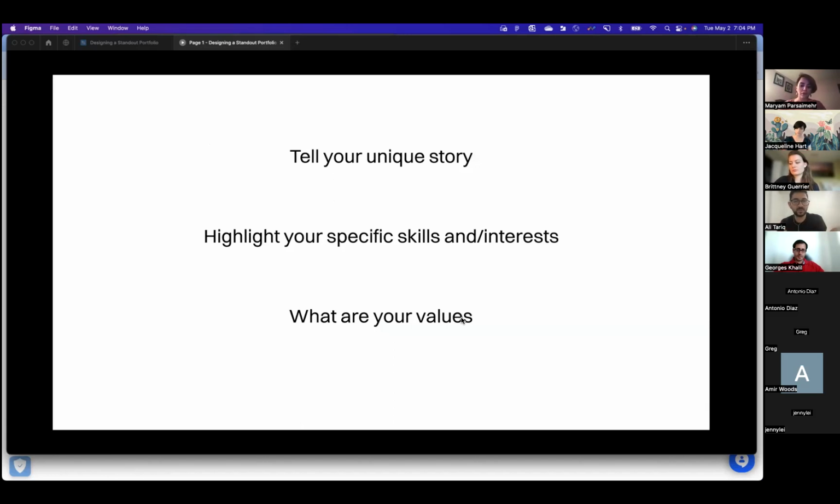Your story is unique to yourself. There's nobody else who can have that story, right? So share it, even if it means having to talk a little bit about what life was like before being a UX designer. Were you a lawyer? Were you a chef? Those are all interesting things that you can bring into your story that will help you stand out. Number two is highlight your specific skills and interests, right?